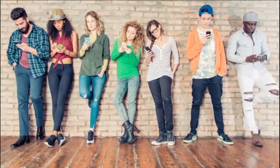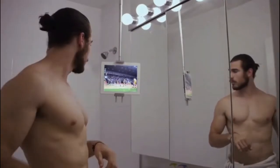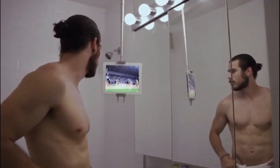Look at yourself right now. You're watching on what, your phone, tablet, computer? Joining the tech neck generation? Wouldn't you like to watch at the perfect eye level for comfort, hands-free for ideal convenience? Watch your stuff hands-free without even mounting a TV.